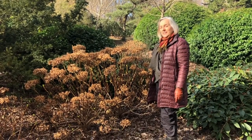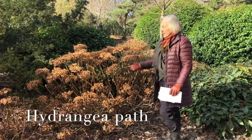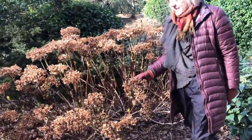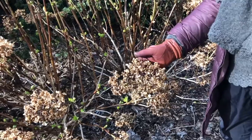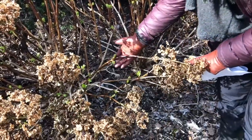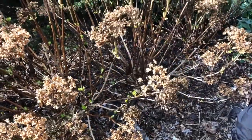This hydrangea is in various stages of growth. Right now, what you see is the old blossoms from last summer and into the fall. And they probably were blue or pink, various shades of pink. And then down here, you can see the buds forming on the plant. So they're beginning to grow in these warmer, sunny days.